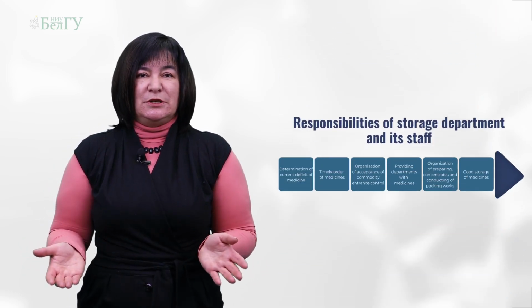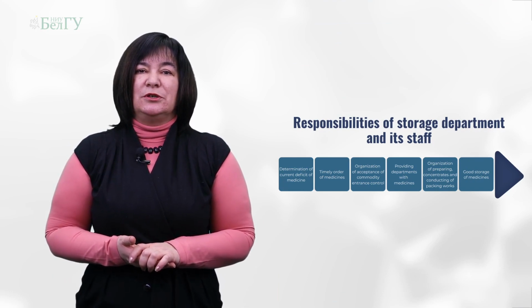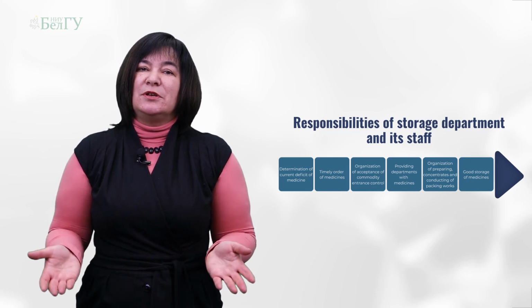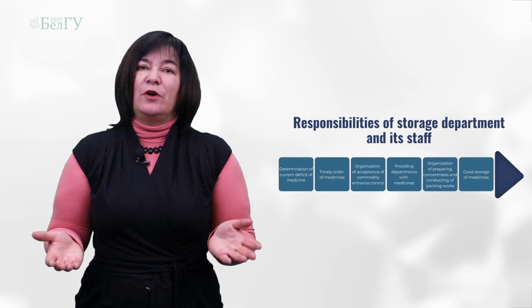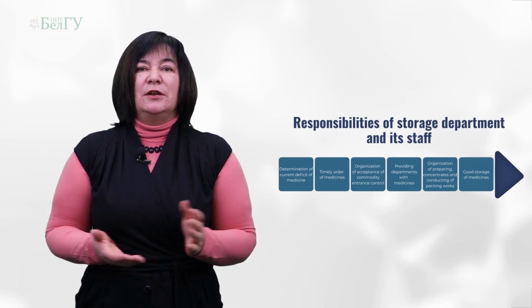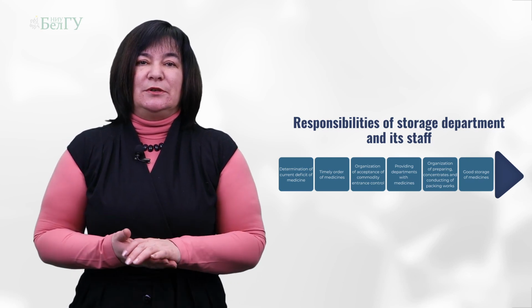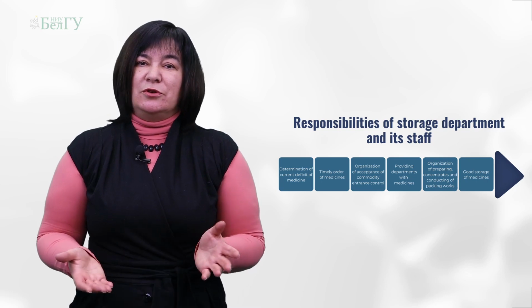The storage department and its pharmaceutical personnel, who are responsible for keeping the commodity supplies and their storage, carry out several functions: determination of current deficit of medicine, timely order of medicine, organization of acceptance of commodity and entrance control, providing other departments of the pharmacy with medicine, and good storage of medicines. Based on fulfilling these functions, the storage department should have the following areas: a room or zone for storage of drugs, herbal drugs, bandaging material, auxiliary materials, packaging, etc.